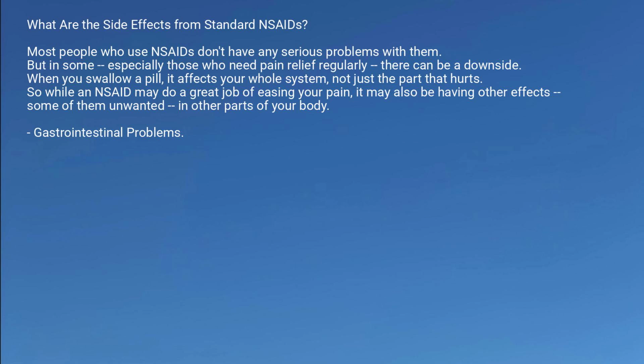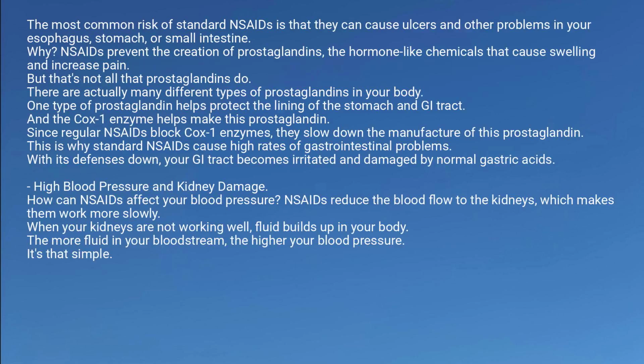Gastrointestinal problems. The most common risk of standard NSAIDs is that they can cause ulcers and other problems in your esophagus, stomach, or small intestine. Why? NSAIDs prevent the creation of prostaglandins, the hormone-like chemicals that cause swelling and increase pain. But that's not all that prostaglandins do. There are actually many different types of prostaglandins in your body. One type of prostaglandin helps protect the lining of the stomach and GI tract.